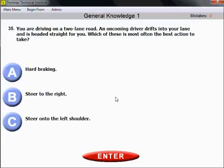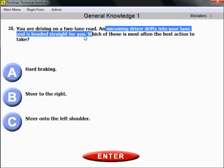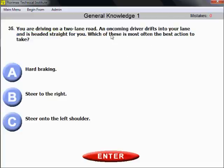Question number 35. You're driving on a two-lane road. An oncoming driver drifts into your lane and is headed straight for you. Which of these is most often the best action to take?